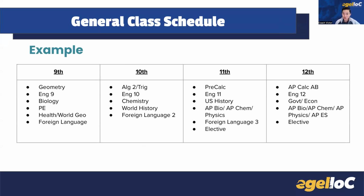Then they progress, looking at the top row only, through the typical math route. We're assuming that they don't take any summer school courses, and they finish with calculus AB by the end of 12th grade. Same for English courses: there's just a slow progression, English 9 all the way to English 12. It's the same for the typical sciences: they might go bio, chem, and then maybe AP bio or AP chem or physics. And with world history, US history and government, they follow that typical progression.